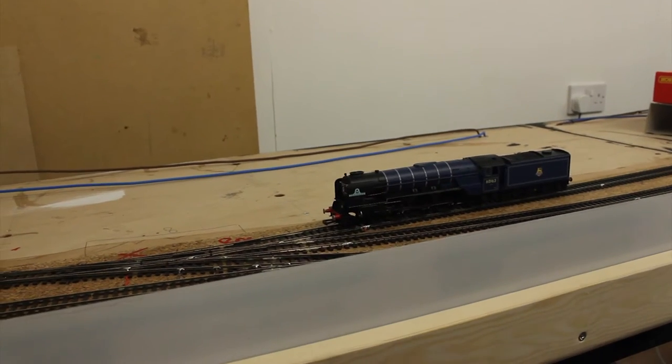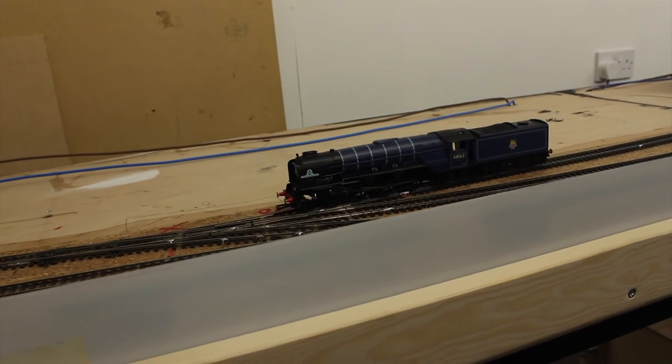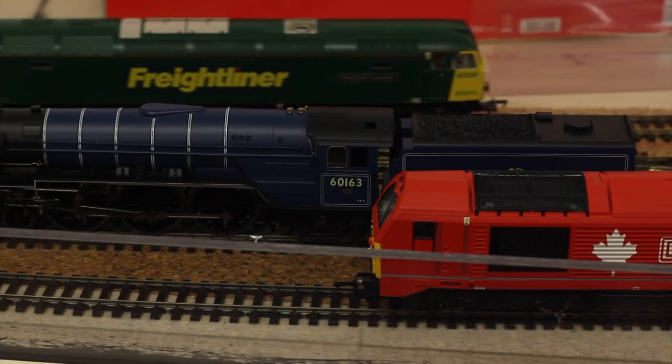You might be surprised, but quite a few of our members, the same age as me, do like steam stock, so it's a mixture, which is a good thing. So we see different locos on the layout, which is a good thing.